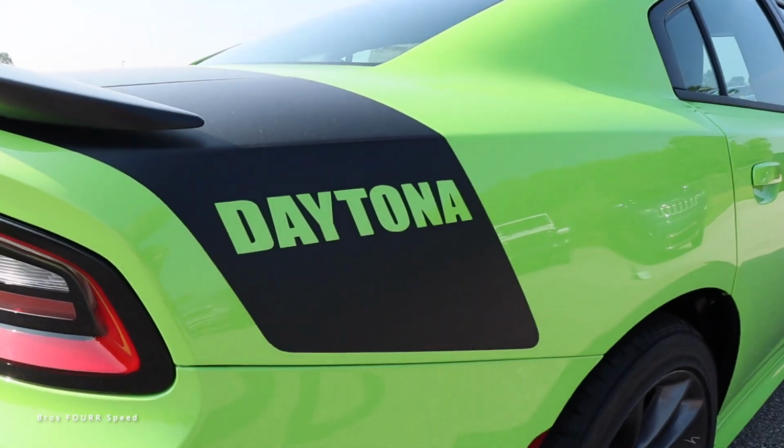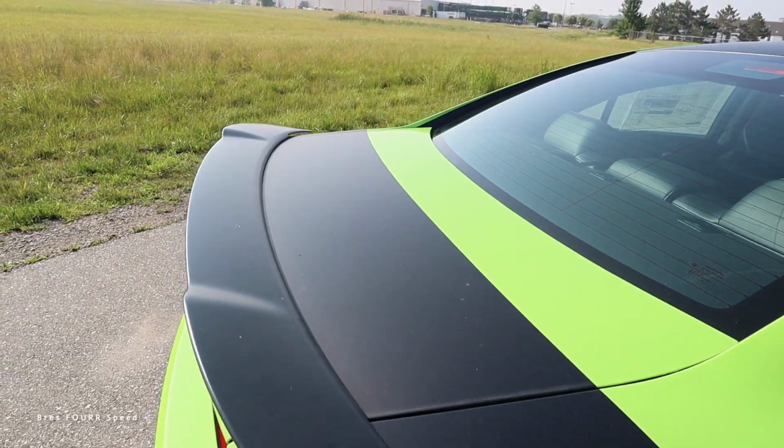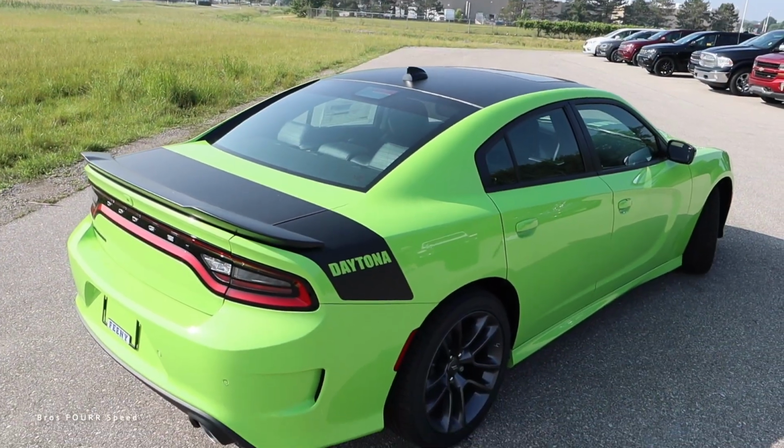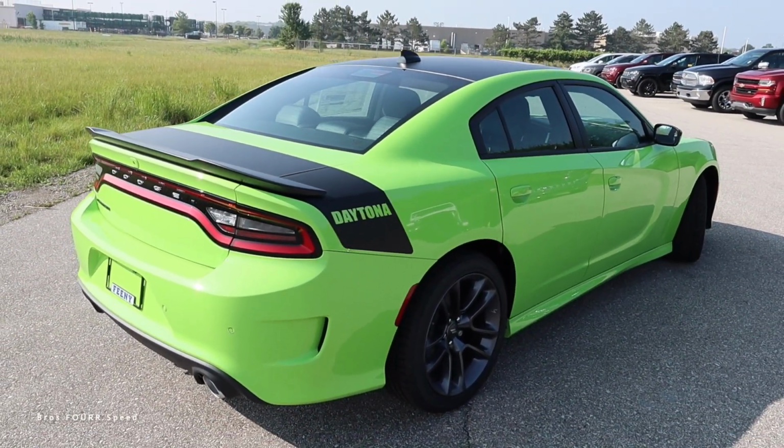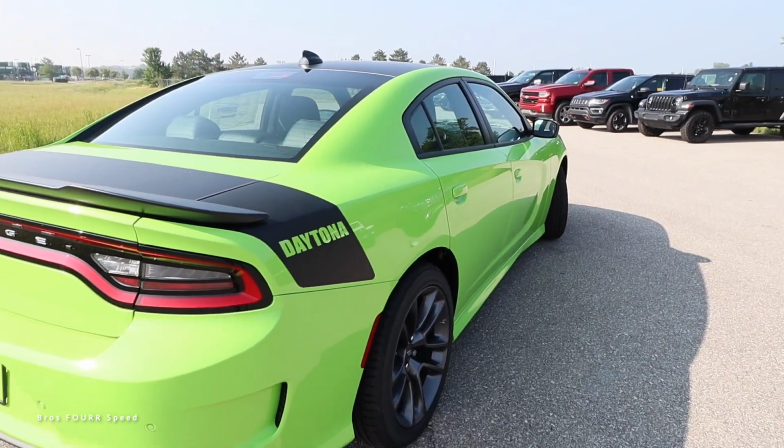In back, you're going to see more satin black with Daytona written on the back. I like how that comes across the trunk and blends really well to that trunk mounted spoiler. You get nice body lines cutting towards this rear fender arch to really finish off the side profile.